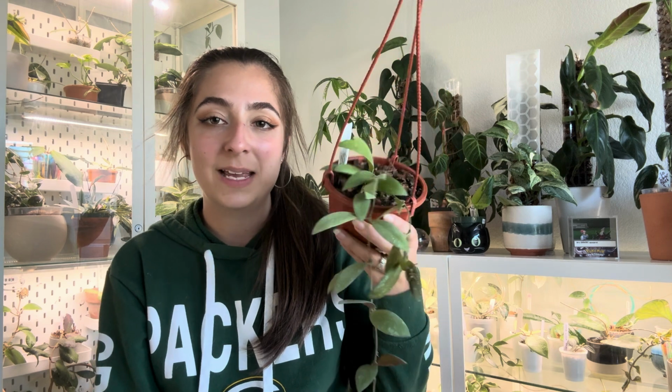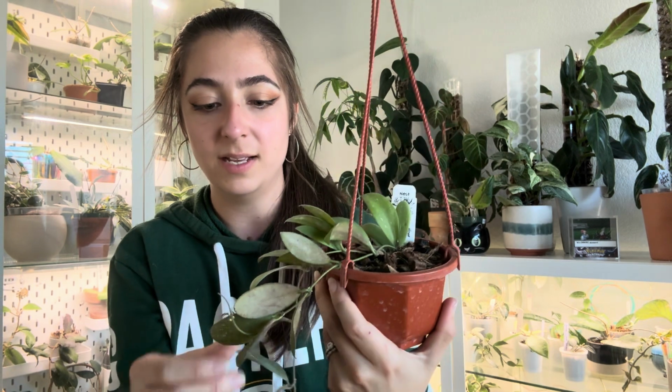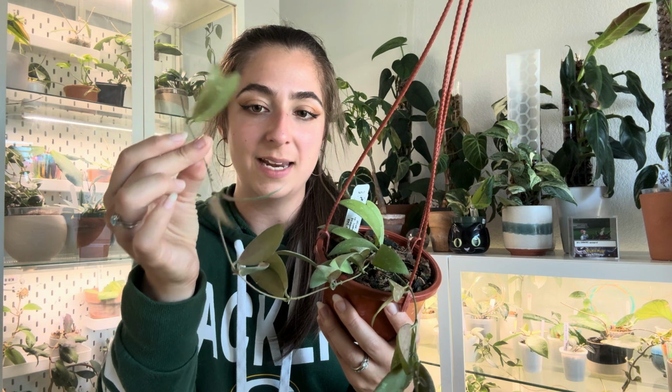The last plant that I bought was this Hoya species Saba dragonfly, also known as EPC 960. The leaves are really cool to me. I was going back and forth as to whether or not I should get this plant. My husband really liked it and he was the one that convinced me to get it just because the backs of the leaves have really cool reddish tints to them.